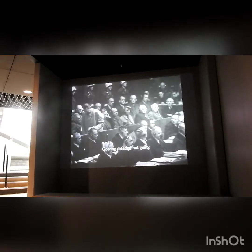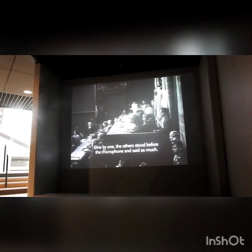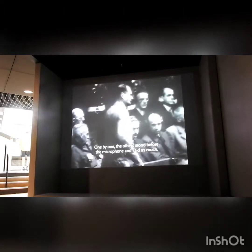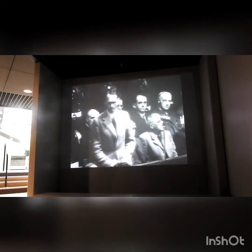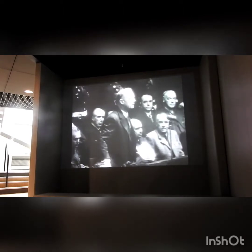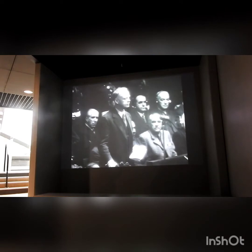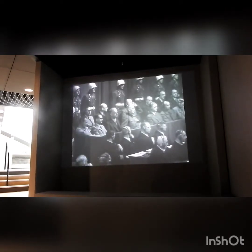Göring se déclare non coupable. Un par un, les autres se présentent devant le microphone et en disent autant. Wilhelm Keitel.